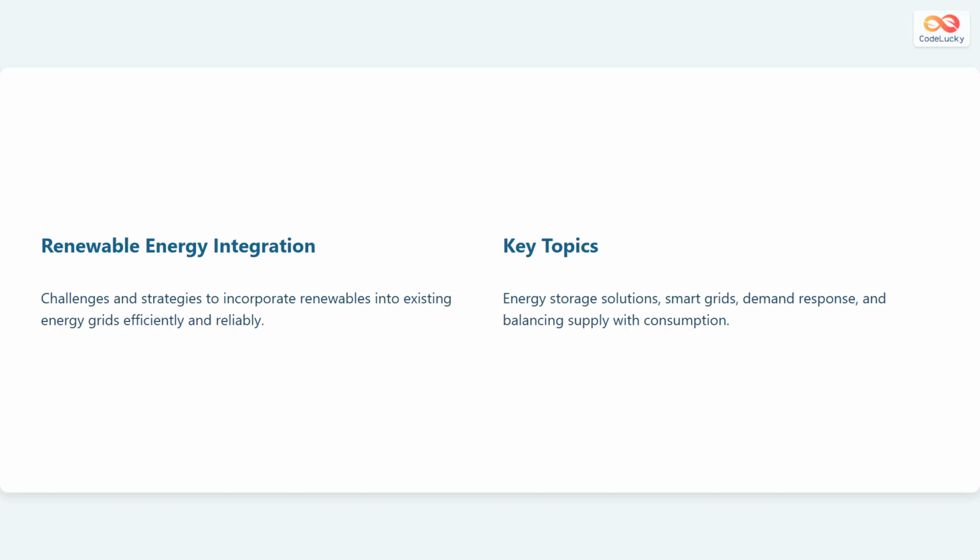Integrating renewable energy into existing power grids requires overcoming challenges related to variability and reliability. Key strategies include deploying energy storage systems, creating smart grids that manage supply and demand dynamically, and using demand response techniques to balance energy consumption. These efforts ensure consistent and efficient renewable energy usage.